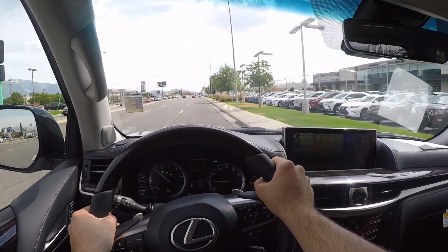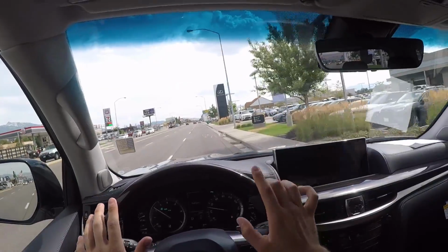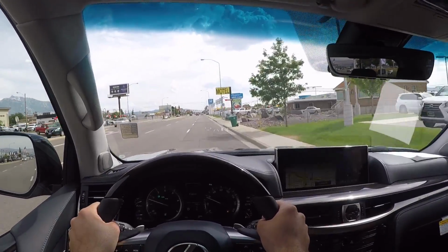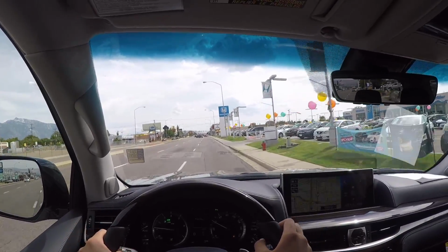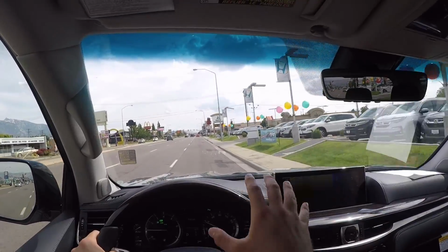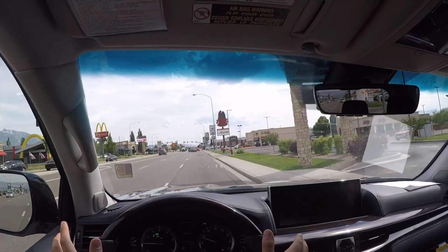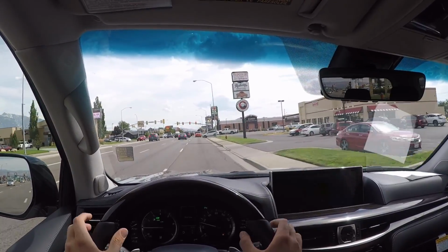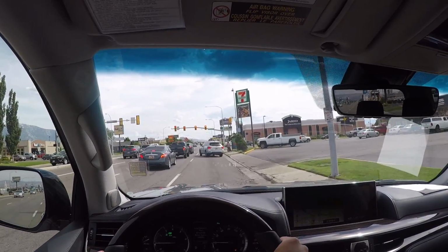So you can see that we are starting off here in the LX 570, now officially actually on the road. And the ride quality on this is exceptionally smooth. I mean, this is probably one of the smoothest, if not the smoothest vehicle that I've ever driven. It just floats so smooth. It's so nice, and there's no noise that comes in. I hear the AC blasting because I have the AC blasting in the car, but in terms of road noise or stuff like that, I just don't hear anything coming through. This is such an isolated cabin.